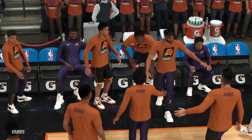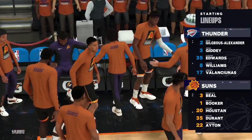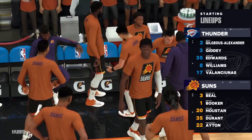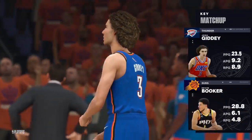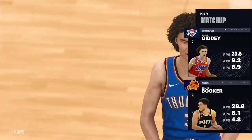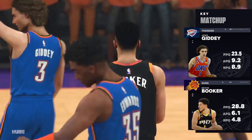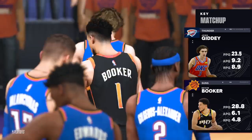All right, let's check out the starting group for the Thunder. Josh Giddey out there with Shai Gilgeous-Alexander. Then there's Jonas Valanciunas. Then there's Edwards. And it's Williams in at the four. And for Phoenix, Durant and Ayton are up front. The deadly duo of Beal and Booker at the one and the two. And it's Houston in at the three.